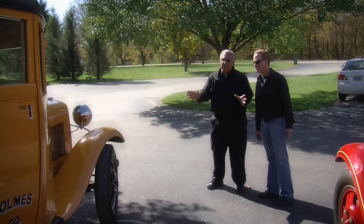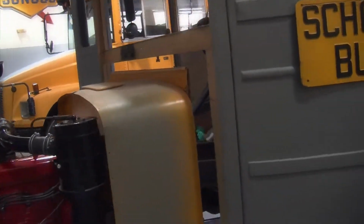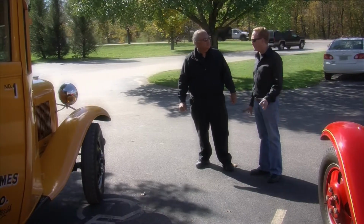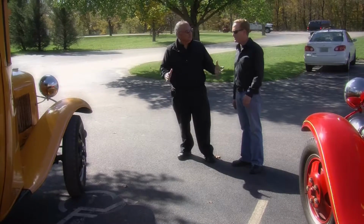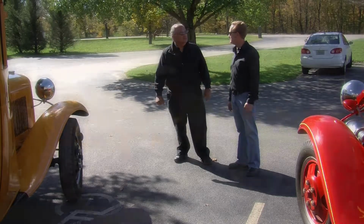You know, before we take this for a ride, you're working on a school bus too right now, aren't you? Yeah, we have another '32 we're working on, but it's an International this time with a 6-cylinder engine, and it has a Wayne body on it, which is a little different than this. It's all put together with carriage bolts. And where is it right now in terms of the restoration? We'll say we're halfway. I'm hoping to get painting this fall. We'll see.